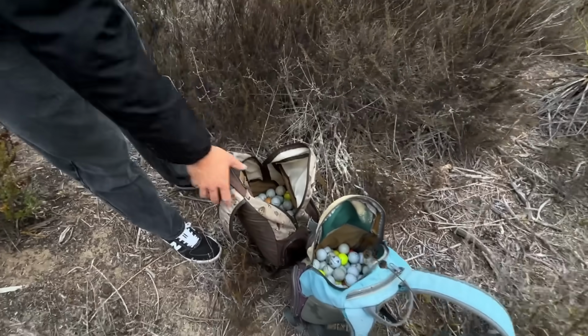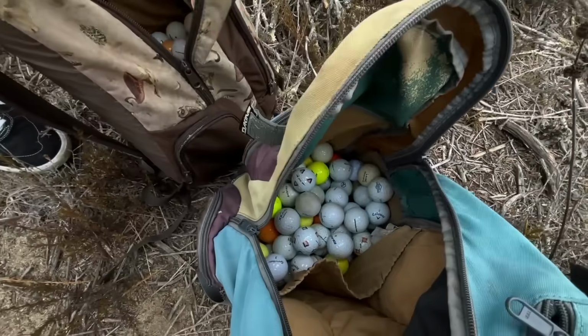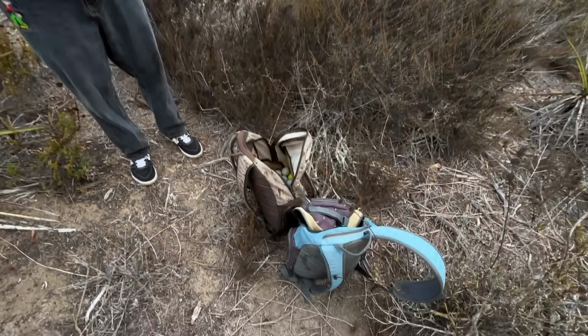All right, quick update here, guys. It's been about 20-25 minutes, and Taylor and I both already have like a solid quarter bag, maybe 25% of the way there to a full bag. And a full bag is 500 balls. So if we both get full bags, that's 1,000 golf balls. But if it's really good, we have extra bags in our backpacks to fill up. So hopefully we get to that point, but we'll see how it goes.